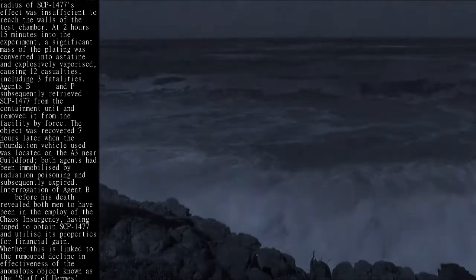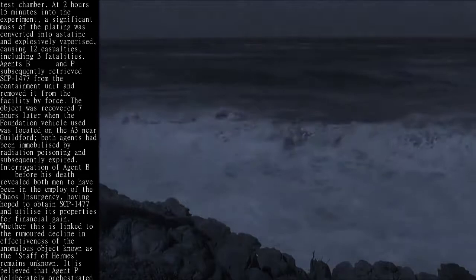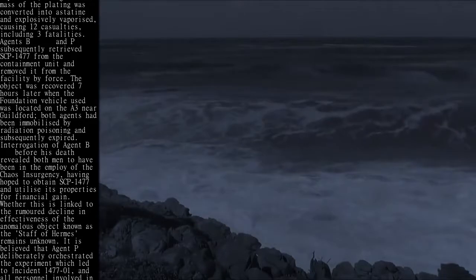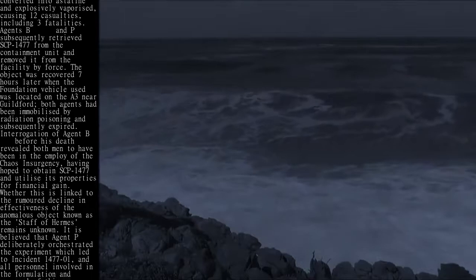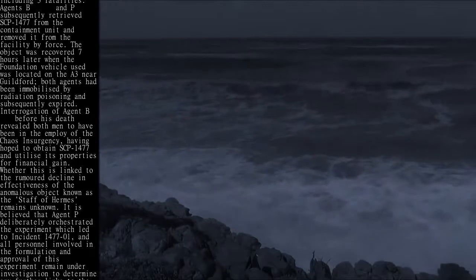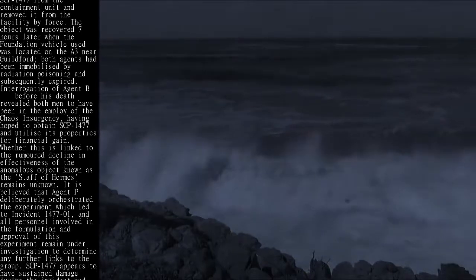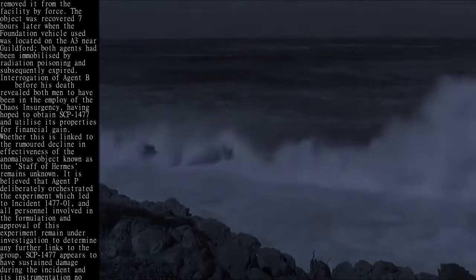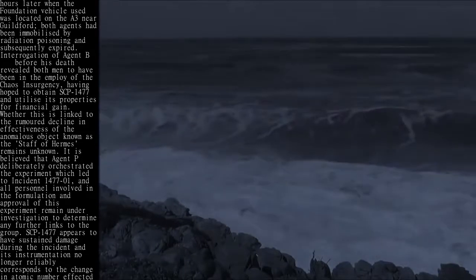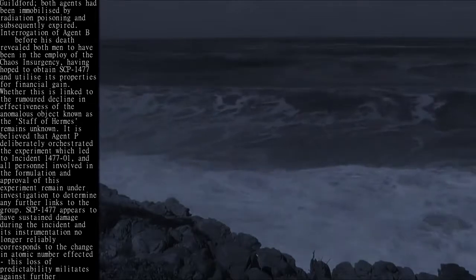Agents B and P subsequently retrieved SCP-1477 from the containment unit and removed it from the facility by force. The object was recovered 7 hours later when the Foundation vehicle used was located on the A3 near Guildford. Both agents had been immobilized by radiation poisoning and subsequently expired. Interrogation of Agent B before his death revealed both men to have been in the employ of the Chaos Insurgency, having hoped to obtain SCP-1477 and utilize its properties for financial gain.